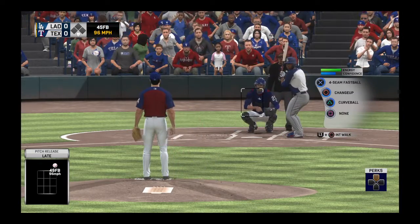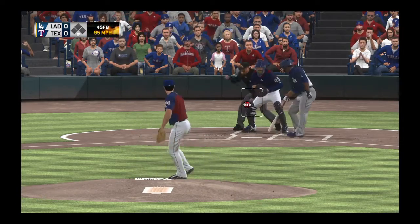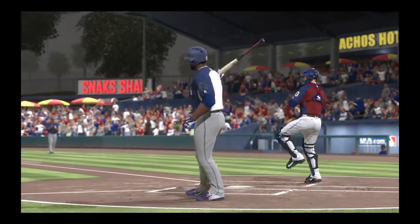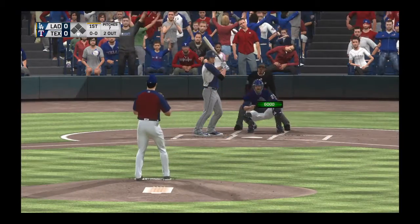Curveball right down the middle. Those balls go a long way. He must have been looking for something else. He takes strike 3 called on the fastball. Couldn't pull the trigger, and there are 2 away.